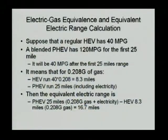So since I mentioned 120 miles per gallon, we want to look at another example that claims to be able to achieve 120 miles per gallon for that PHEV. So now I give a little bit different perspective. The HEV that the first person drives can achieve 40 miles per gallon. The second vehicle is a PHEV. It's a blended type PHEV that can be driven for 25 miles at 125 miles per gallon. So what it means is that after 25 miles, the vehicle will go back to roughly 40 miles per gallon.